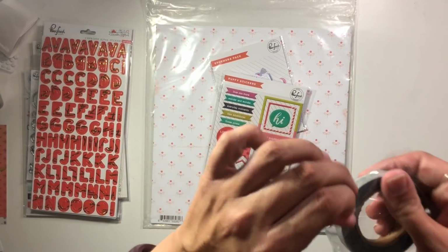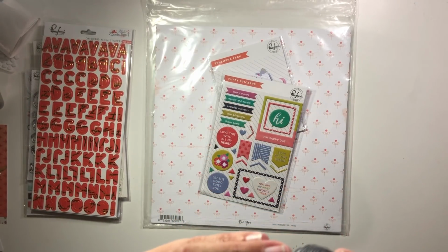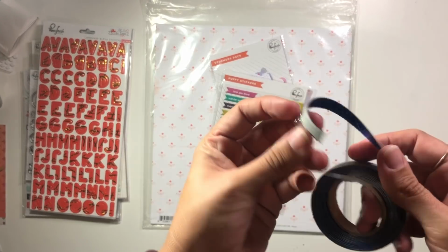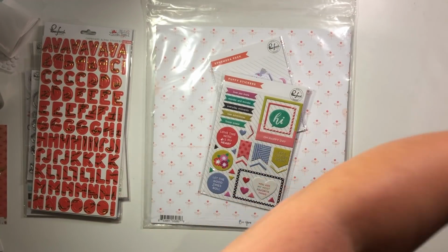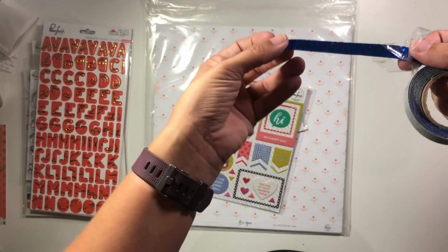All right, then I also got this tape, and it is like a super bright blue glitter.